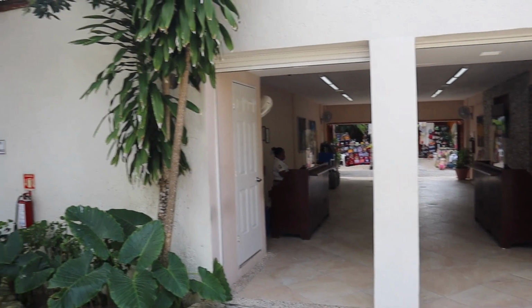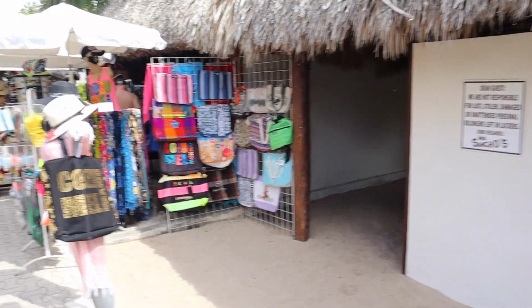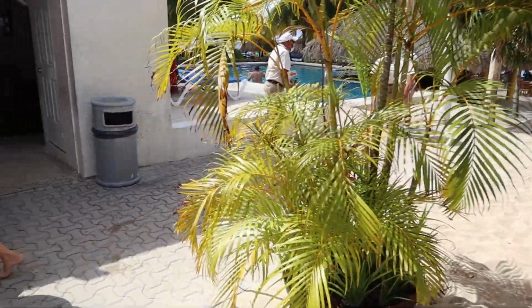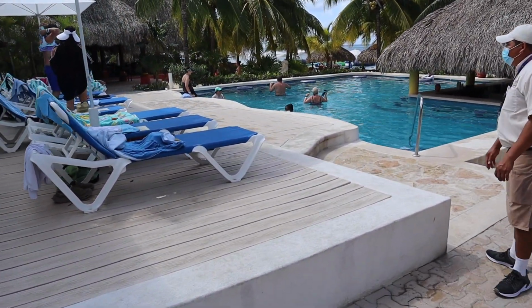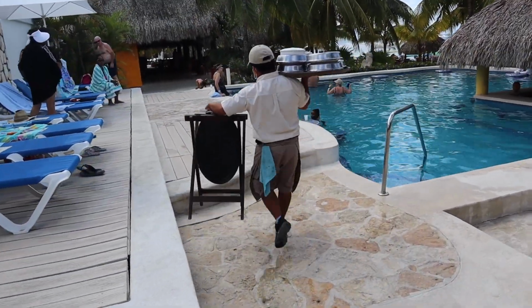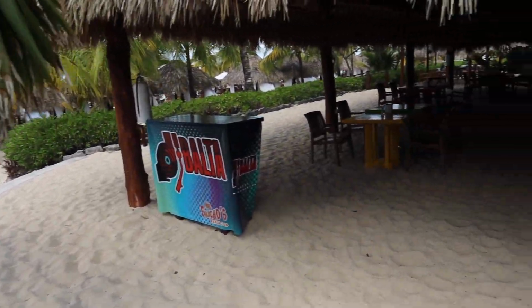So this is where you first enter. There's the bathrooms, here are lockers, there's like a little restaurant sitting area you guys could sit at if you wanted to. If you go a little further, here's the main pool area where we spent most of our time. It does have a swim up bar, so if you guys wanted to participate in your adult activities while hitting the pool, you definitely can.